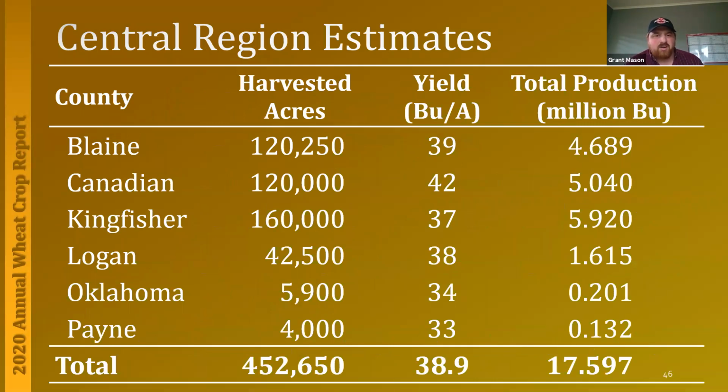Blaine County harvested acres are up a little bit from last year's estimates, but it's kind of tough to say because there are still some people that are rolling it into hay. Overall, the wheat looks pretty good, looking at about 39 bushel to the acre. Canadian County, same deal. I think they've had just a touch more moisture than the rest of these counties, being around 42 bushel to the acre potential. Kingfisher County, looking at 37 bushel to the acre.